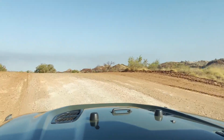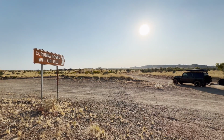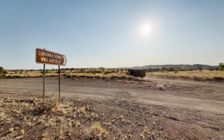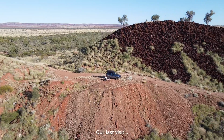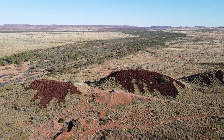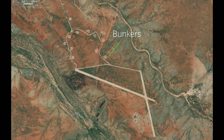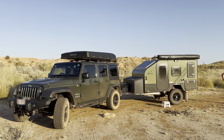Our destination for the evening of off-grid camping is the not-so-secret World War II air base, Corruna Downs, to the south of Pilbara. If you saw our previous video on the region, you'll see we camped high on a hill overlooking the desert. This time we decide to park in one of the bunkers for the night in the hope that the earth walls will provide some protection from the ever-present wind.